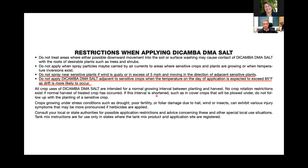5 miles an hour, that's nothing. That happens a lot in Florida. That's almost every day. That's super easy to get 5 miles an hour. So be very careful, because you can get drift quite easily with something like that.